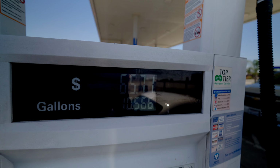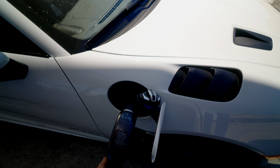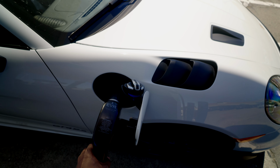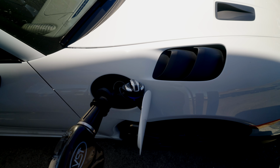It's been absolutely great. So we're looking at $65 for 10.5 gallons to fill up the half tank on the GT4 RS. Make sure we don't have any more in there. Oh, we might have a little bit more. Okay, and we're basically full.